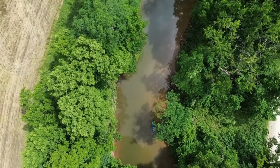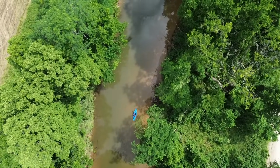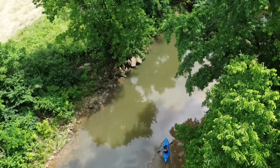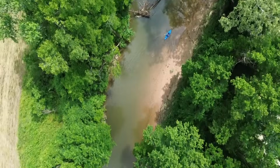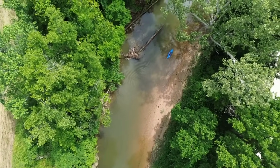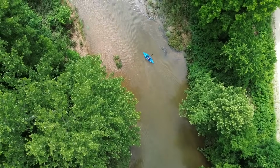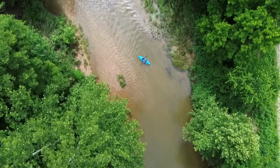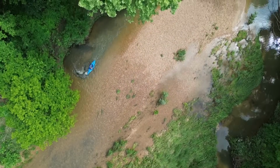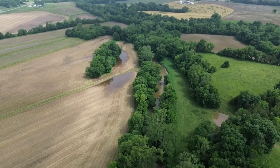So right now, we're looking over the creek that runs through our farm. This creek is not usually high enough to float or kayak, but we have been getting a lot of rain lately, and my boys were just itching to get their kayak in the creek. So we were able to drop them off at a slab, and then my husband would take our Ranger down to the next slab and kind of guide them along the way, and they had an absolute blast.